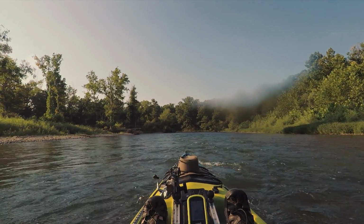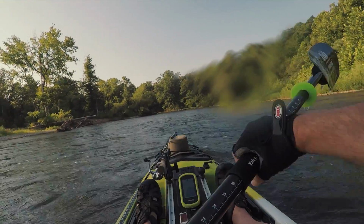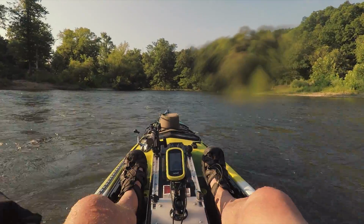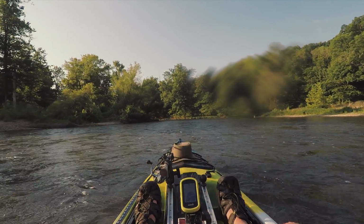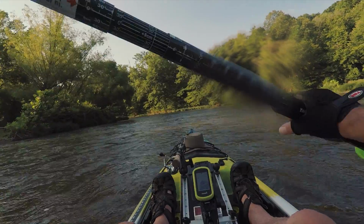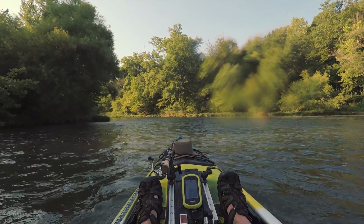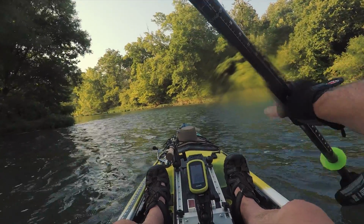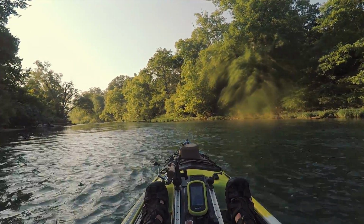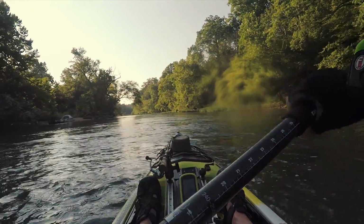Sure do like having a rudder on a kayak. Makes these little turns just that much easier. Looks like someone's camping here on the left. Oh, this is that guy from yesterday. That heavy kayak or canoe.